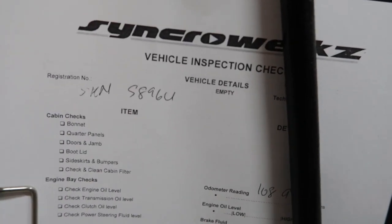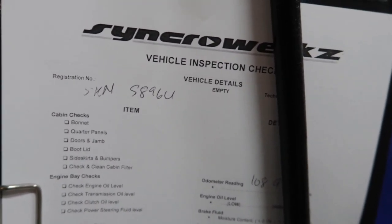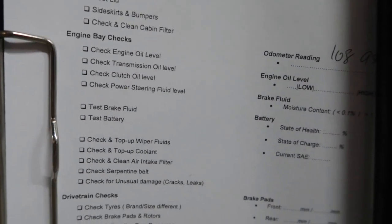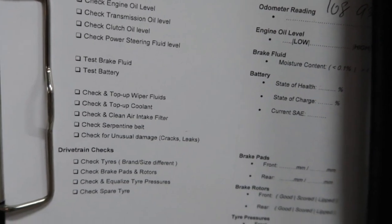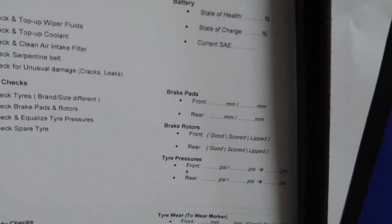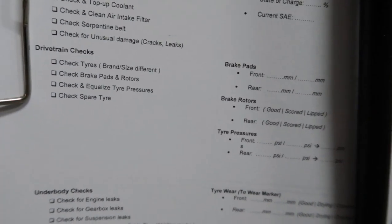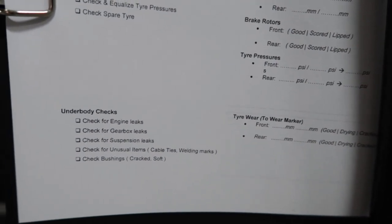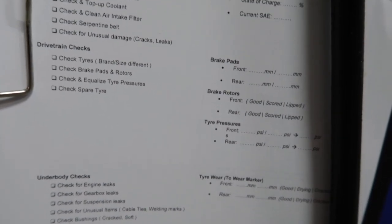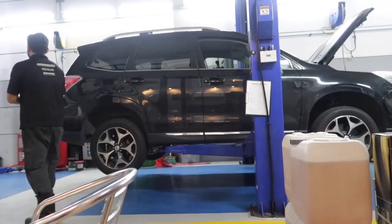So this is a sample of the inspection checklist that they use. When you send your car for servicing, they're gonna do all these checks: bonnet, quarter panels, all that, engine bay, check engine oil level. You can see for yourself, these are all the checks. They even check your brake pads, how much meat your brake pads have left, tire pressure, and all that stuff. It's quite a thorough check to make sure your car is in good shape before you drive it off.